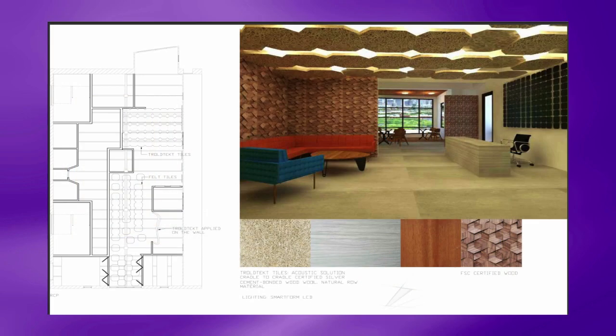Here's an example of a student that did an illuminated ceiling using natural wood products to give a sense of warmth in the lobby of a reception area, but also create an unusual lighting effect that has some visual sparkle, as well as some very high-quality environmental touches.